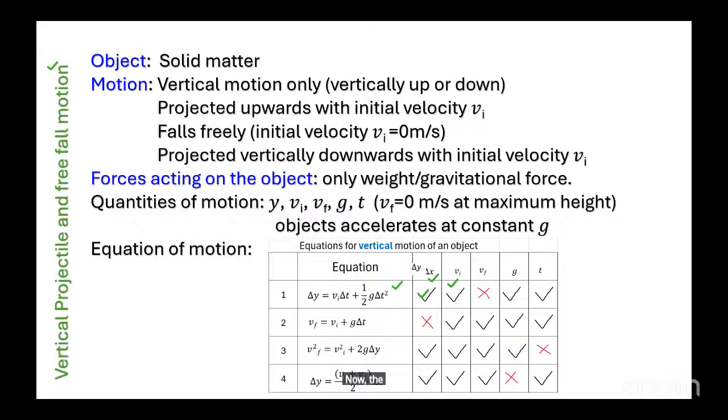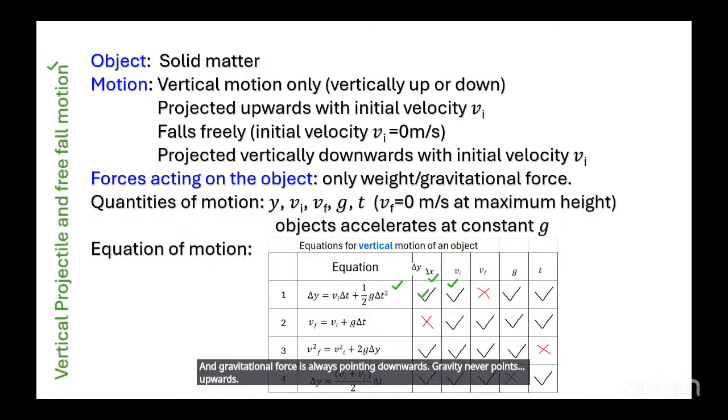Now, the forces acting on a projectile or on this object is only the weight, nothing else. There is no other force. That's why we say ignore air resistance, because air is not solid. So there is no other force except gravitational force. May I just remind you that gravitational force is constant when we are dealing with objects near the surface of the Earth, of course, and gravitational force is always pointing downwards. Gravity never points upwards. It's always pointing downwards. If we talk about Cartesian coordinates, it points in the negative y direction, always.